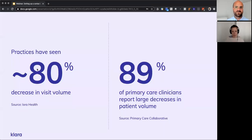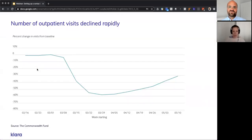So something has changed. Let's look at some numbers here, or some recent studies we found. As a result of the COVID-19 pandemic, Iora Health, where the quote from the CEO was from, their practices have seen an 80% decrease in visit volume and a corresponding drop in revenue as well. And a study by the Primary Care Collective found that 89% of clinicians actually report large decreases in patient volume. This chart from the Commonwealth Fund also illustrates the decline in visits following the pandemic.